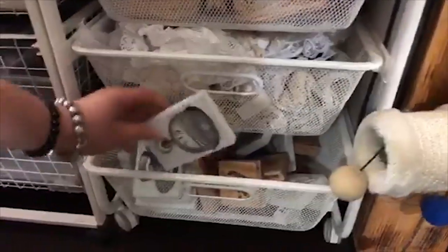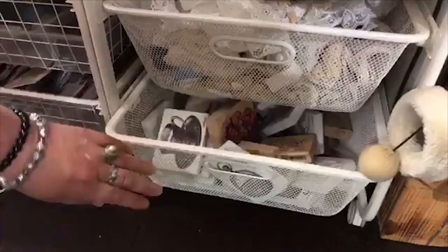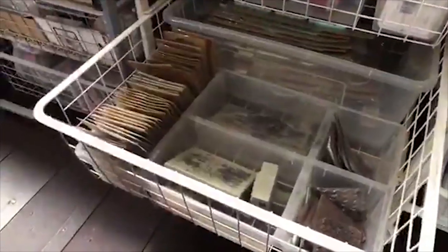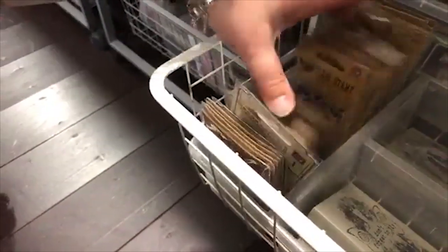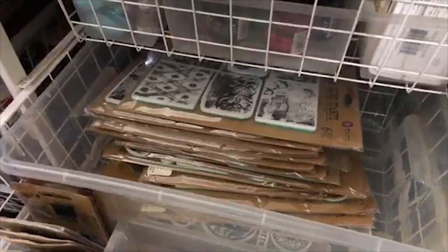And here is the drawer with the stamps, which are mounted stamps. And on this side, we've got more of the stamps, mostly from Paper Artsy and from Michelle Ward and from Tim Holtz. And then we have my own stamps of different kinds, never used yet. They're the ones I want to keep just in case I need to teach classes. And then more of the stamps, again for class purposes or just for me.